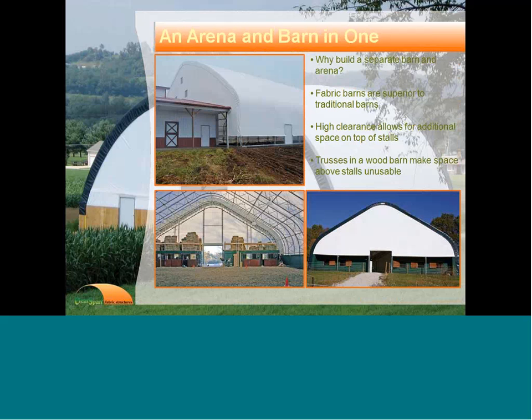Recently, we've been coming up with different ways to attach and even put stalls inside a ClearSpan arena. Some of the pictures down at the bottom are one of my favorite arenas that we've done. It was a facility in Iowa where they actually built their stalls into their end wall. And as you can see, they have their hay stacked on top, which I think is a great use of space and allows you to use all of your space in your arena and have lots of storage space inside.